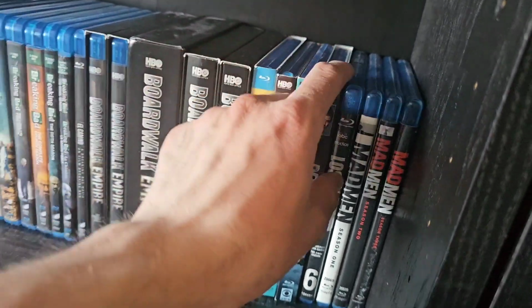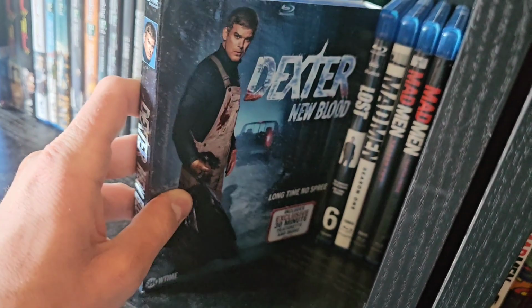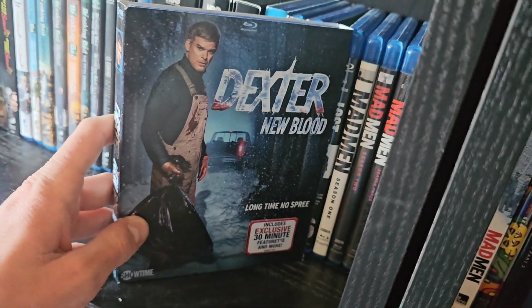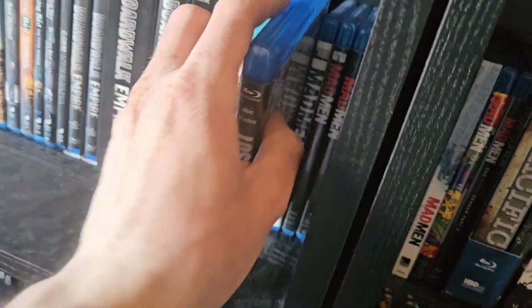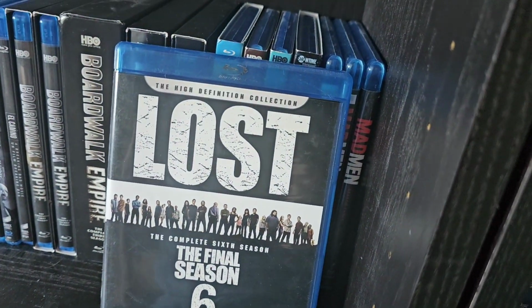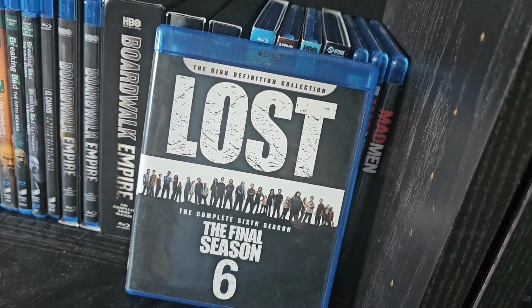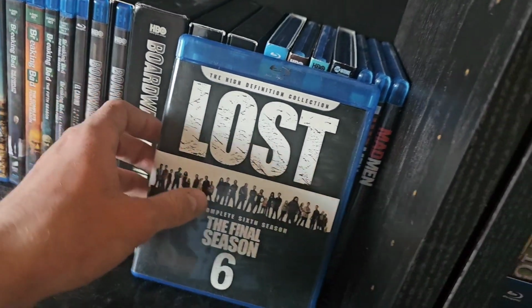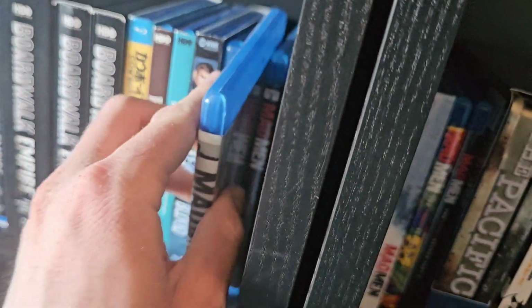It's a great show. Then we got Dexter New Blood. I have the original series to Dexter on DVD, although I'd like to upgrade those to Blu-ray at some point, but for right now, I just got New Blood. We got Lost Season 6, the only season I have in the series. I have watched all of Lost. It's a great show. I need to get the first 5 seasons on Blu-ray. I will get those at some point. Then I'll have the whole series on Blu-ray.